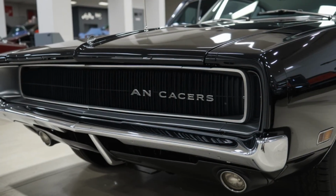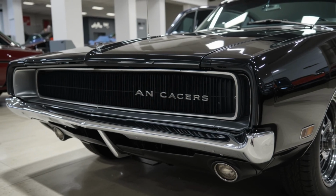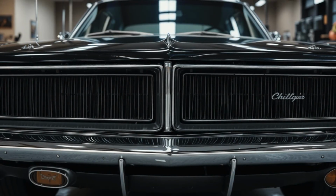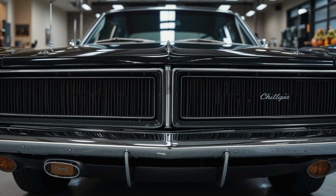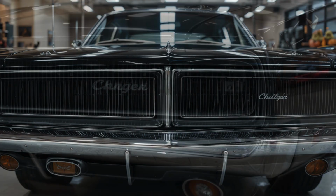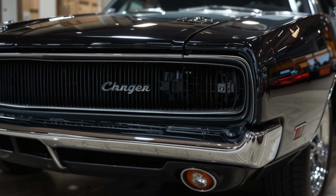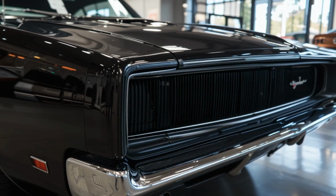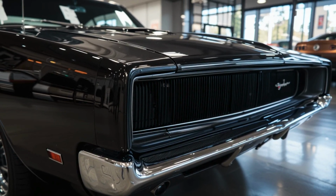The iconic hideaway headlights, framed by the bold chrome grille, give the Charger its unmistakable face. Every line of this car was crafted for speed and presence. Even standing still, it looks ready to race. The rear is no less striking, with the sleek, signature taillights and the Charger emblem reminding everyone of its heritage. It's not just a car, it's a statement.